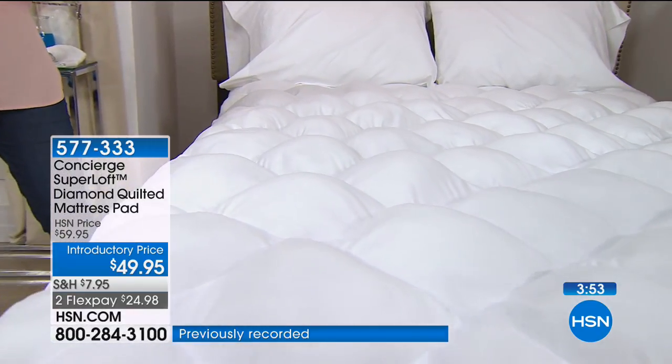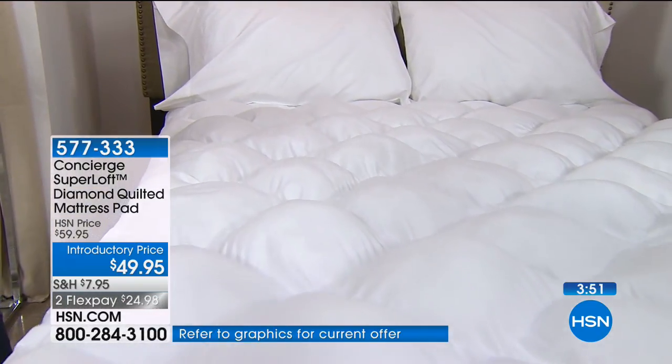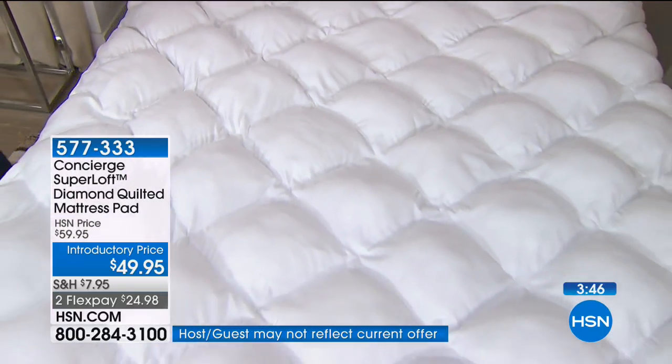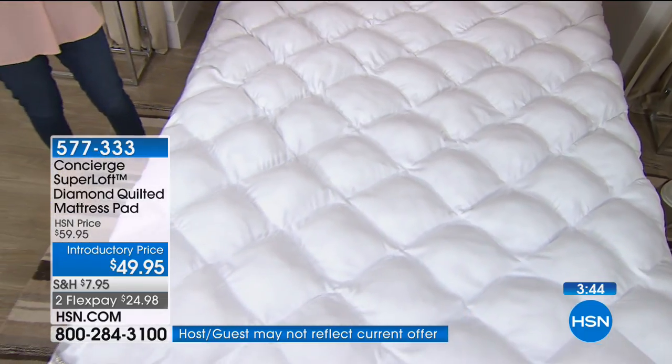If you're that person who sleeps with a lot of pillows, you have a pillow at your back and one in between your legs. And this is like sleeping on your own set of pillows. It is. Built into your mattress.